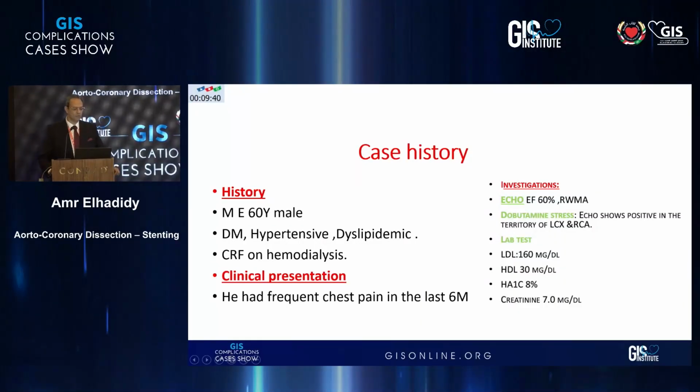A 60-year-old male, diabetic, hypertensive, dyslipidemic, with chronic renal failure and hemodialysis, and he had frequent chest pain in the last 6 months. His echo ejection fraction was okay, with regional wall motion abnormality in the form of hypokinesia of the inferior wall, and the positive dobutamine stress echo shows there is positive ischemia in the territory of LCX and RCA, all the risk factors as we see.